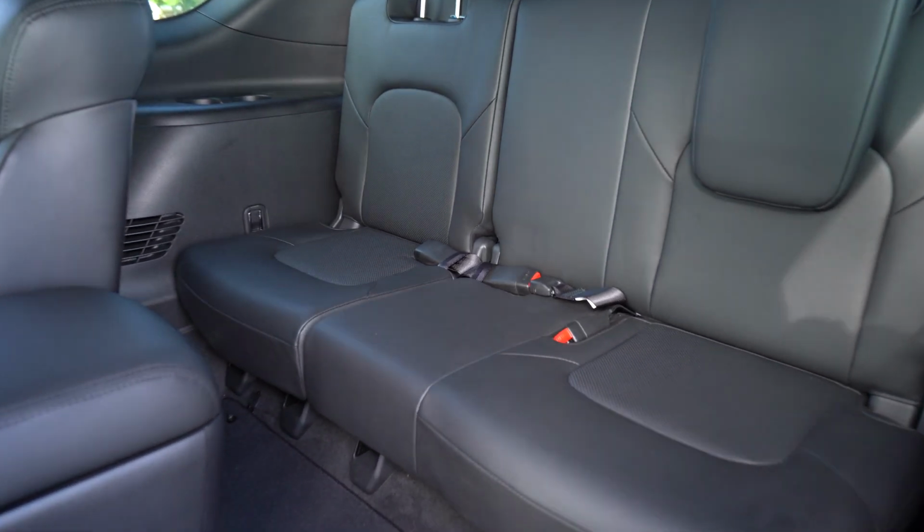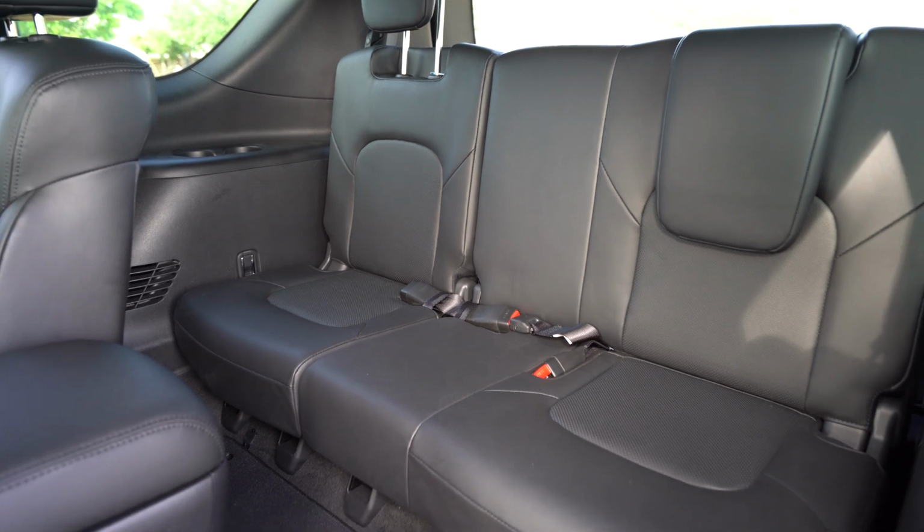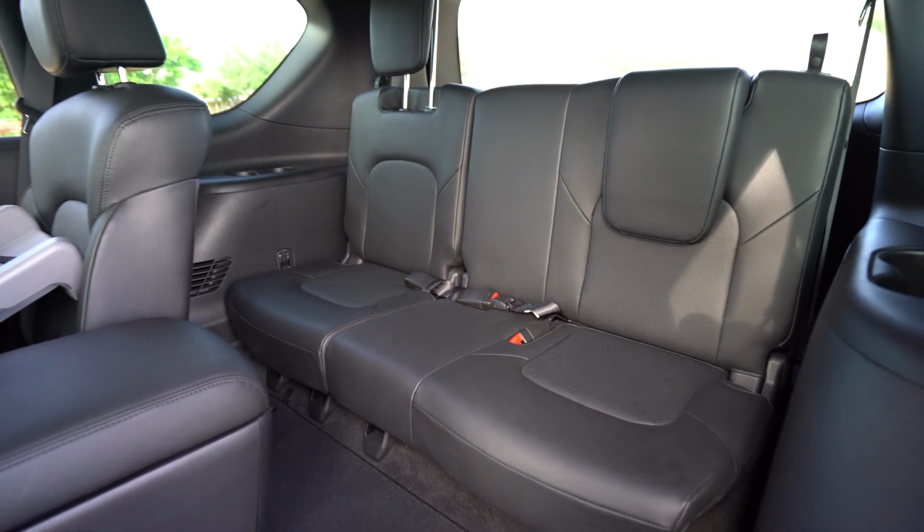But just to show you, there are 3 seats available back there, and it's a 40-60 split. So you could maybe have a seat folded for extra storage and still fit someone back here.